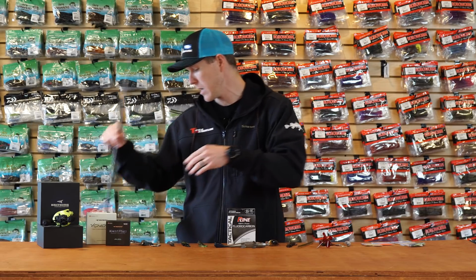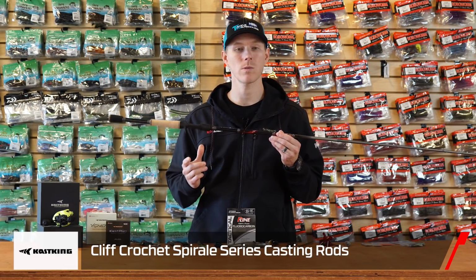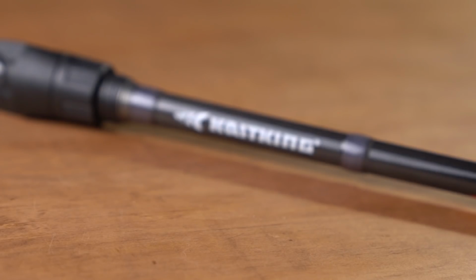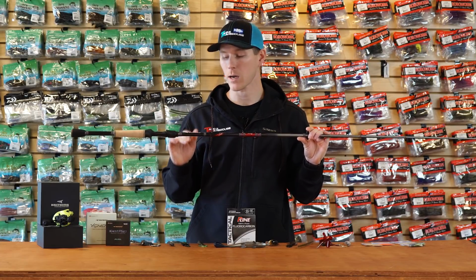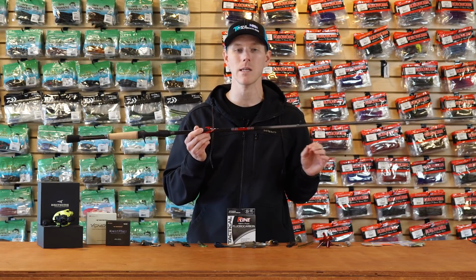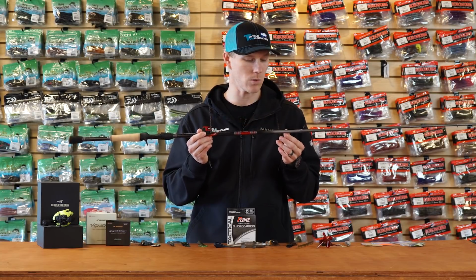One that I do want to pay a little bit of attention to here is their new Spirale casting rods. This one was designed by Crochet. Super awesome rod. We were honored to have the exclusive release for this one, but this one will be available elsewhere as well. So it's going to be a technique-specific rod and a little bit different than some other rods out there because they actually have different blank constructions for the different techniques, completely different constructions. So take a look at the different techniques out there. You're going to match one to what you need.